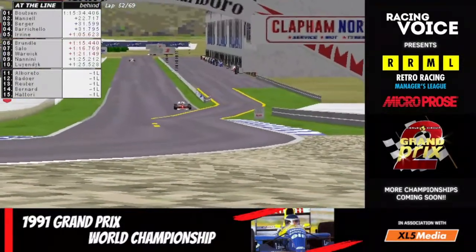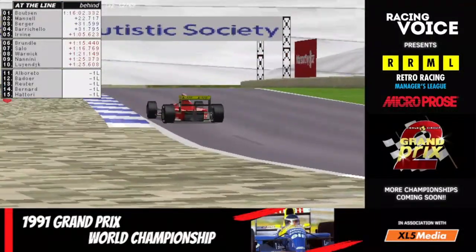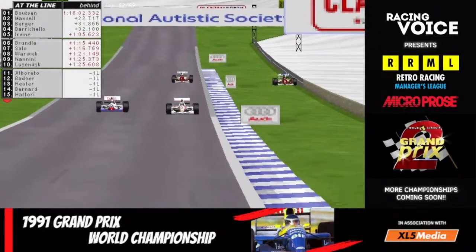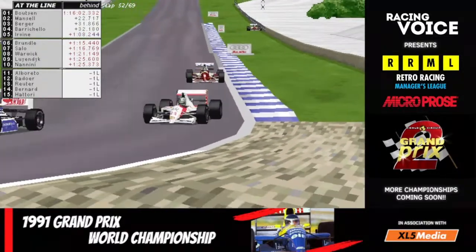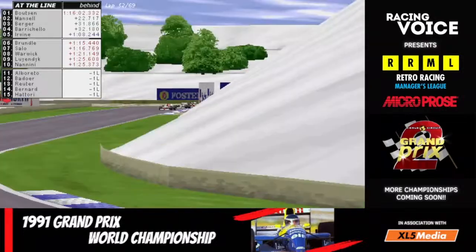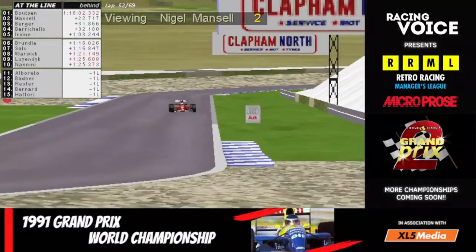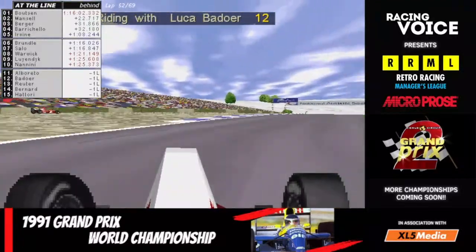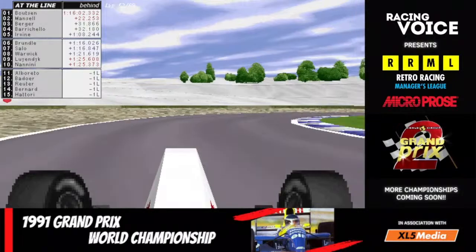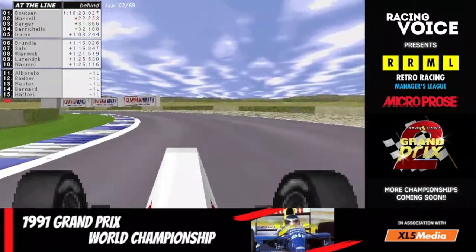Nigel Mansell, the gap comes down to 22 seconds with 17 laps to go. Mansell on fresher tyres. And here comes the move from Leyendijk to get past Alessandro Nannini. Leyendijk in the Arrows overtakes Nannini in the McLaren. What is happening to Alessandro Nannini in this race? Championship contender, and he's just nowhere. No pace with the McLaren at all. He's in danger of losing out to Alboreto in the Lotus, and even maybe this man, Luca Badoer, in the Arrows. So Alessandro Nannini really struggling.